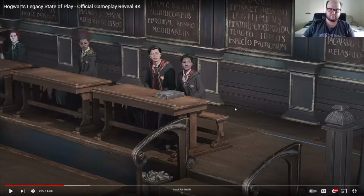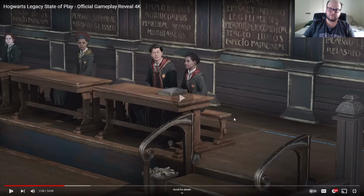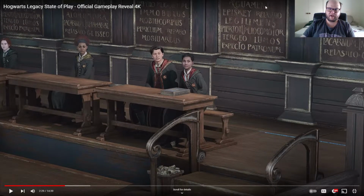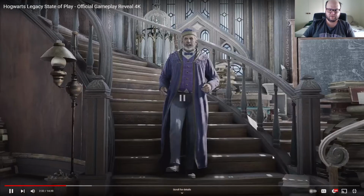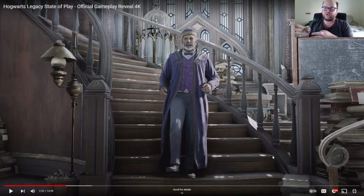Agamenti. Yeah, Agamenti. So everyone says, oh, we got some new spells. We got a sneak peek of new spells. No. We didn't get a sneak peek at new spells because those spells are actually already in this official gameplay reveal trailer. And, of course, we have Quietus, Wingardium Leviosa, and Expelliarmus.